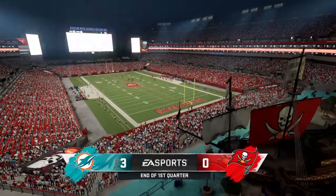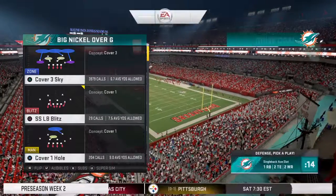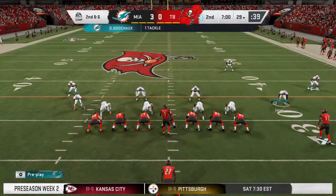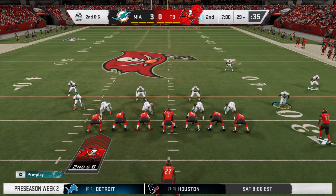They've kind of got to look at them, get a sense. Let's see if they open things up a little bit. Let's see what the defense does here, too, after a good stop. 2nd and 6, just inside the 30.